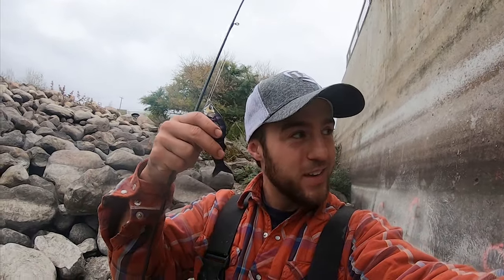We're gonna be throwing this purple and black glide bait prop duster. Got a really good rattle to it. This little spinny silver thing in the middle is gonna help attract fish, so you never know. We're gonna start launching these baits.